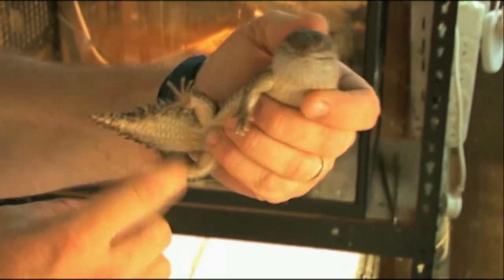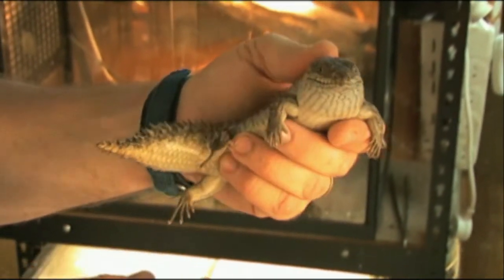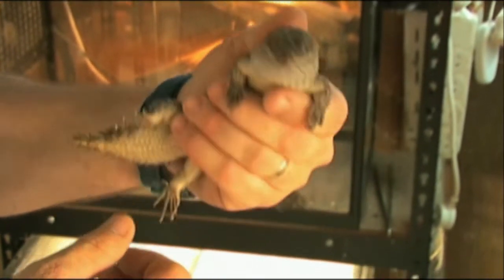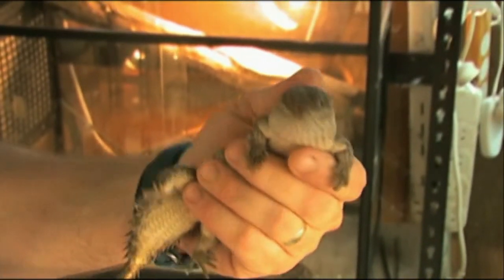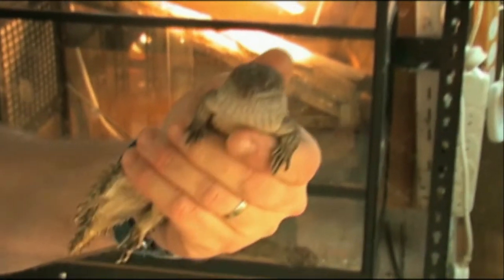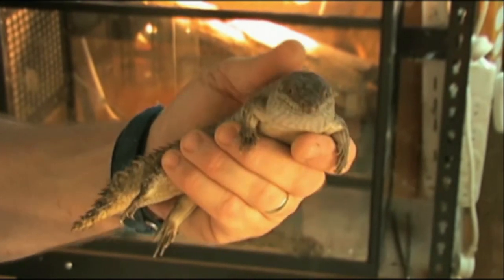They're a live bearer. They have 2 or 3 babies at a time. Usually January, February, most babies are born. And yeah, we're quite happy there. They're technically more of an arboreal species, living in tree hollows and things like that, but are quite happy in a ground-based enclosure as well.